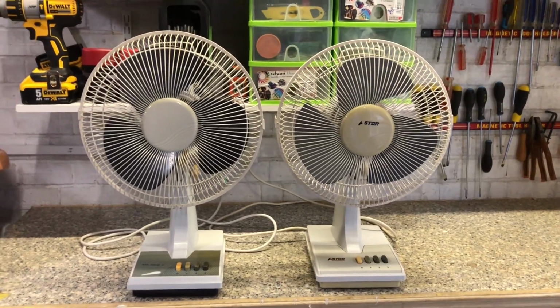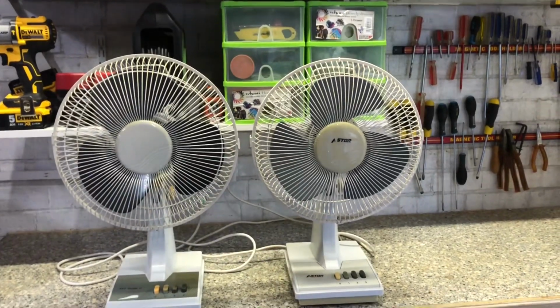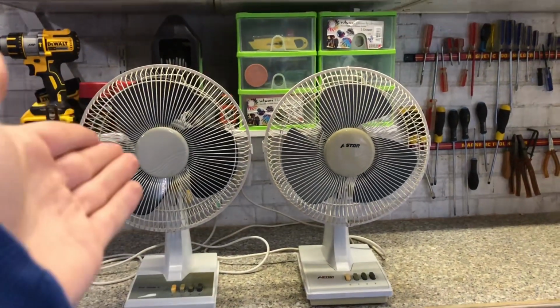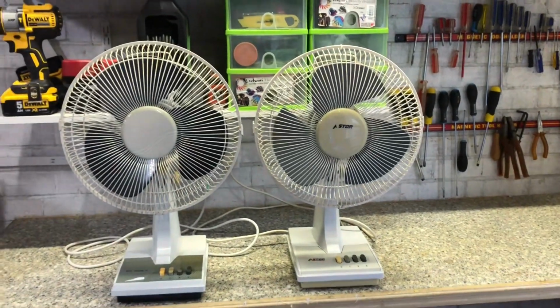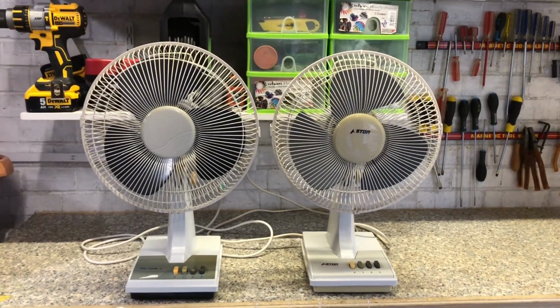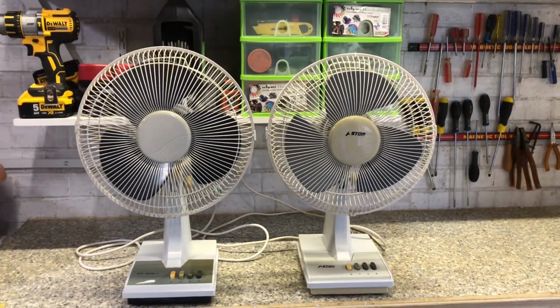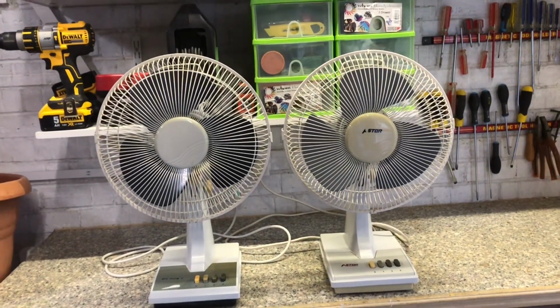And these are just generally way easier to find. Like these are everywhere. I've seen these in charity shops, even my local recycling centres had a few of them. You'll find them everywhere. Car boot sales as well. Generally, any place that sells second-hand appliances, you will see these. They're really easy to find.